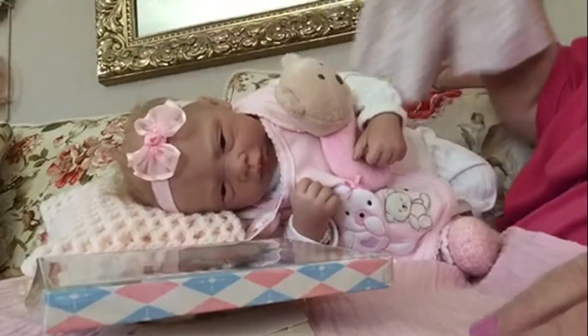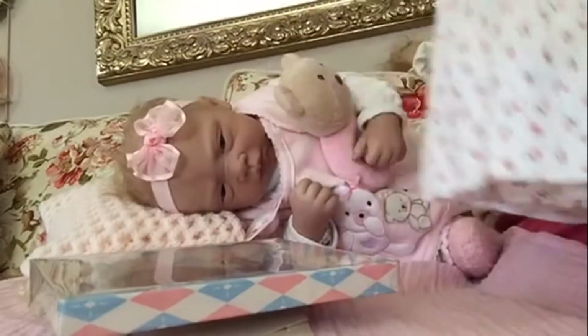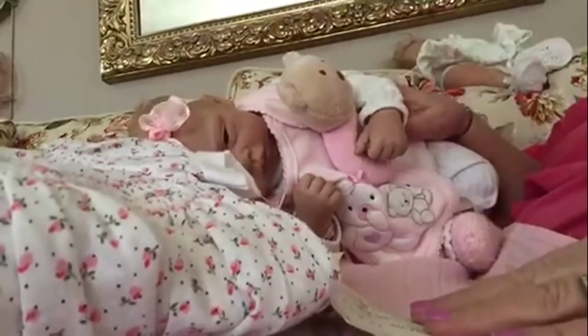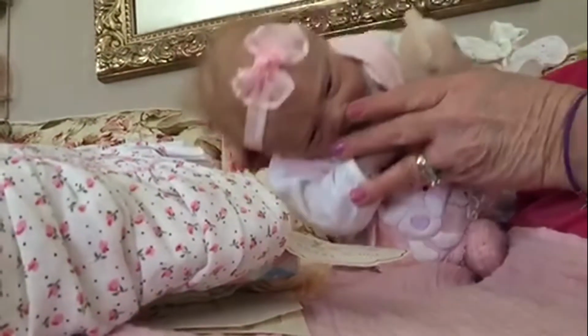Lovely, lovely gifts from a good friend that I met through the Reborn community, Sarah Beckman. And I'm telling you, we have so much in common. We both love anything vintage. And we love Call the Midwife. We've just got a lot in common.